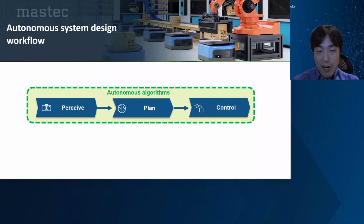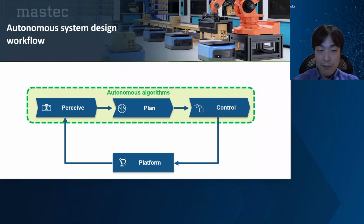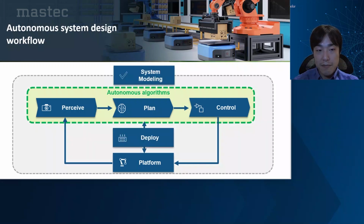Thank you, YJ. I'll be addressing the AI-driven design workflow, wherein deep learning and reinforcement learning are effectively employed. The core elements of robotic systems design are perception, planning, and control. Around this core element, you have a robotics platform. You need to deploy your implementation to the robot. System modeling and simulation will ensure your robot meets customer needs. We are going to use the diagram as a guideline to explain how MATLAB can help you with AI for each element.